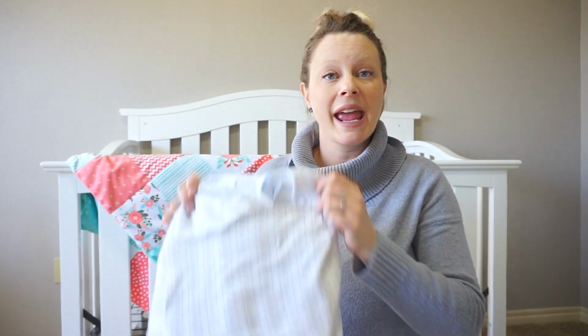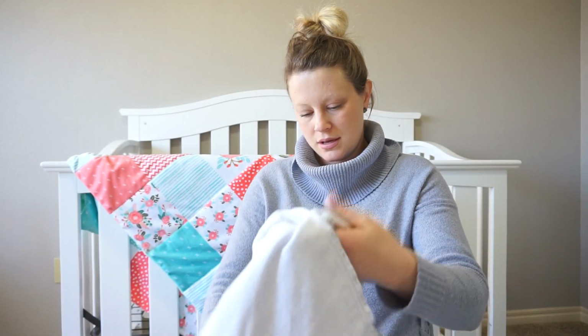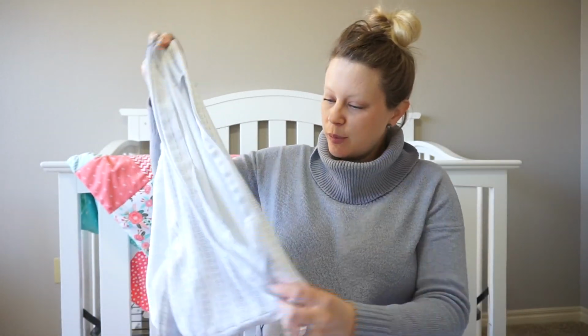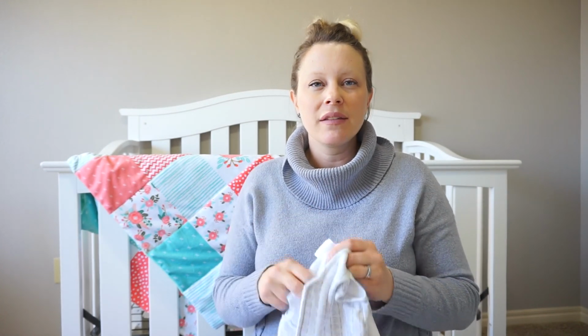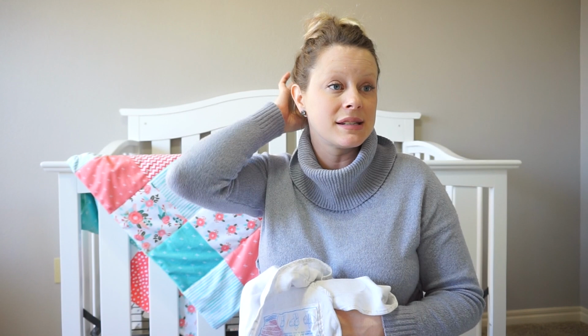The first one I'm going to show you is the Halo Sleep Sack Swaddle, and this one I loved. It's a little bit firmer than the next one I'm going to show you, and you could make it a little bit tighter and more snug. We used this in the first, I would say, 3-4 weeks, and he loved it so much. He was a baby that needed to be swaddled. So we would put him in this and then put him in the Rock 'n Play, and he slept.